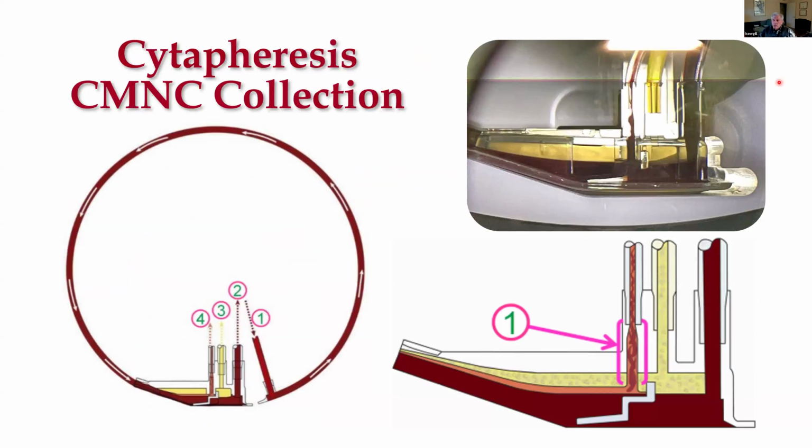On the Optia machine, and the two major machines that do this in veterinary medicine are the Optia or the Fresenius Amicus machine, they do that a little bit differently, but I'll show you what we do on the Optia. And you've probably seen pictures if you've attended any lectures on plasma exchange. You'll see that this is the connector.